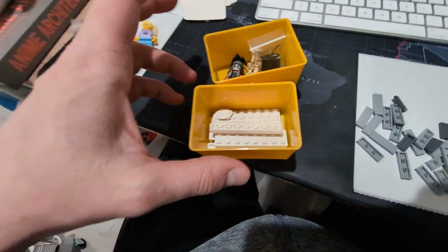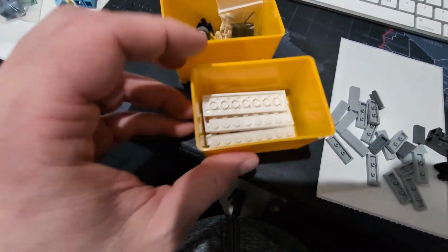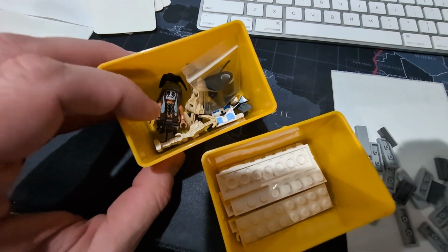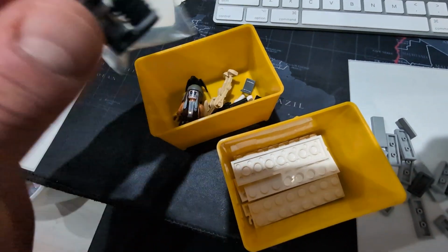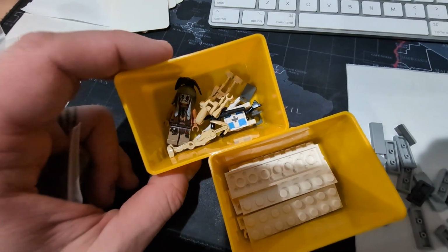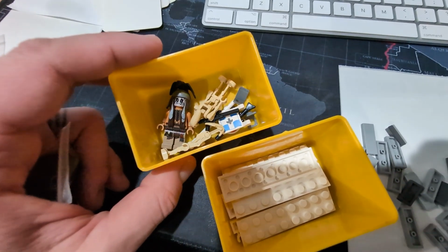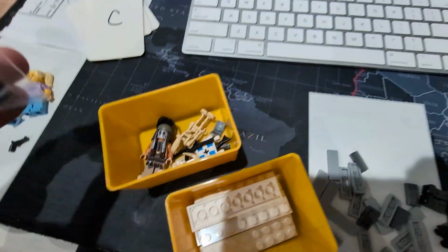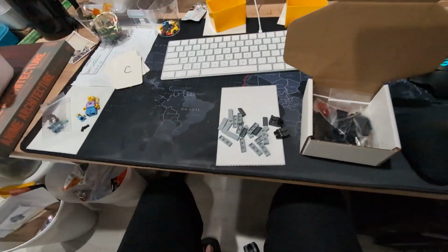And finally, order C. Some plates. There's some clips down beneath there. I can't remember the character's name. It's escaping me now, I'm sorry. It's 4:45 in the morning or whatever it is. But yeah, flags, some Star Wars rifles, a couple of droids, and then Tonto. So quite the order. I'm sure those all go together, right?